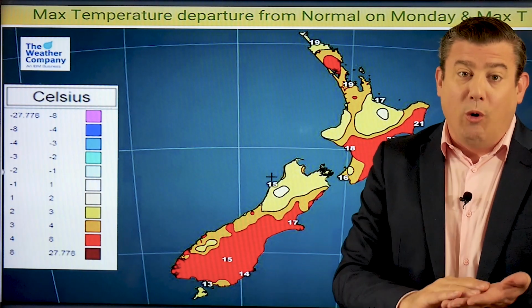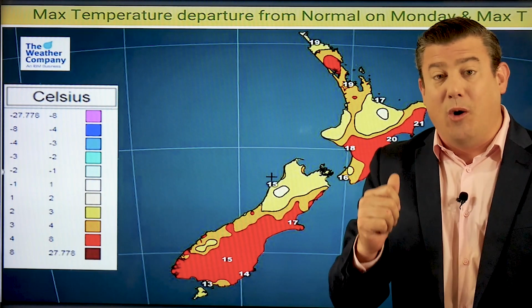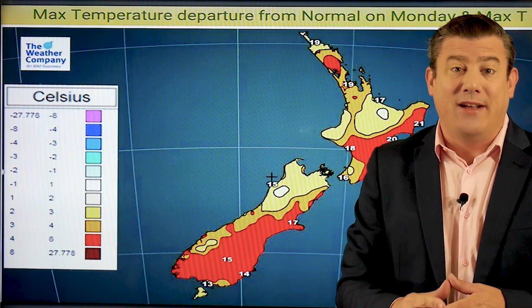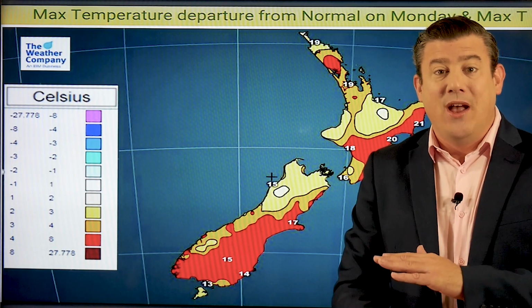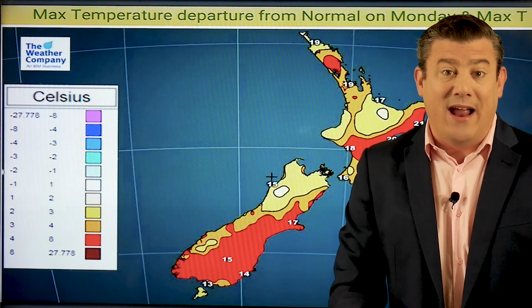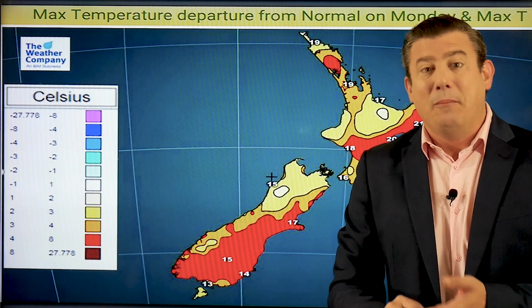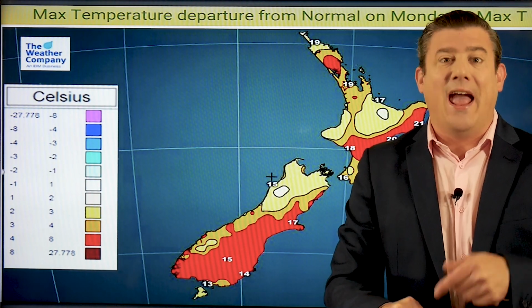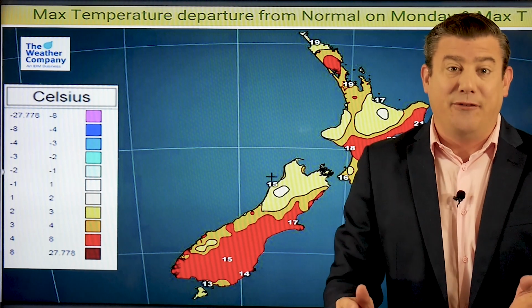Now, before all this cold weather arrives, we've still got warmer weather. Subtropical for the next day or two for some parts of the country, then it's pretty much Australian westerlies for the rest of the week. So either way, it's warmer than average in most places, but it turns colder than average by Friday and for the weekend and for the start of next week in quite a few regions.